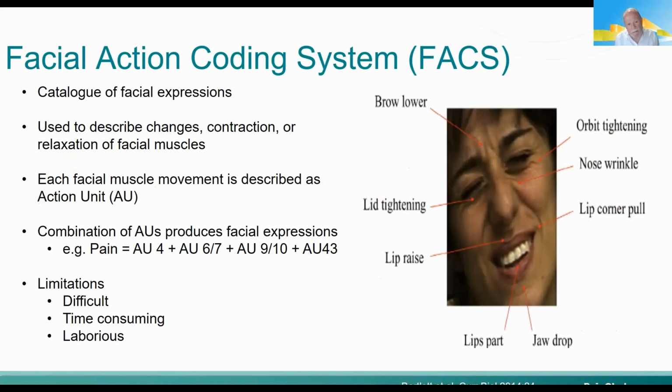And Ekman says that these facial expressions are universal and that people across all races demonstrate similar facial expression, although they can be impacted upon by social norms, which is our conditioned learning. The facial expressions describe changes in contractions or relaxations in facial muscles, and each facial muscle movement is described as an action unit. And action units last around 25 microseconds. And alone or in combination, these action units can describe a particular facial expression. And Prkachin has suggested that action units 4, which would be brow lowering, 6, 7, 9, 10, and 43 represent a universal expression of pain in the face.